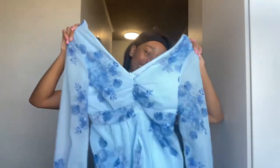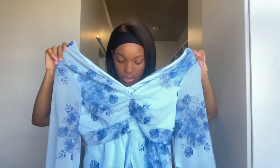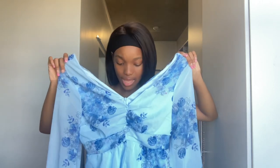What is this? It already looks big. Like, I know it's not gonna fit me. But let's try it on and see, I guess. But guys, going from a 10 to a 0, real quick. Yikes.